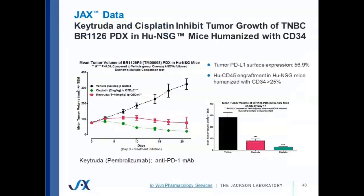So now that we have these OncoHu models, we can use them as a platform to test different immunomodulatory therapeutics for a human immune system. This would not have been possible with a standard NSG mouse engrafted with tumors. For this example, we took a triple-negative breast cancer tumor and engrafted it into CD34 humanized mice. This particular tumor has quite a high level of PD-L1, which makes it a good candidate for treatment with Keytruda, which is an anti-PD-1 drug and a checkpoint inhibitor.